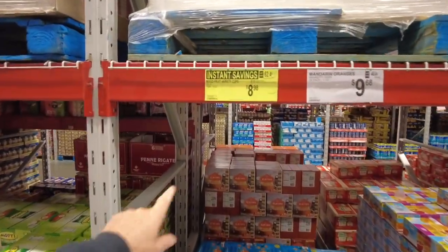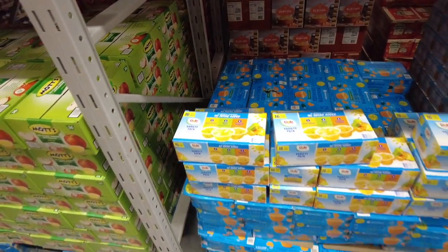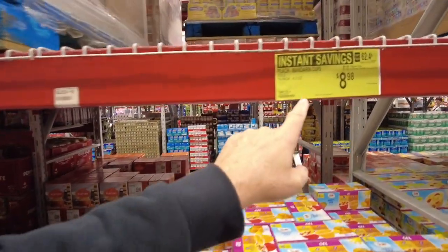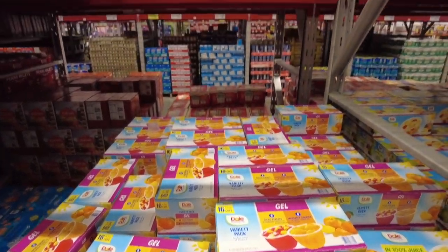Here's the mixed fruit cups, $8.98. It's $1 off. Great deal. No sugar added. That's a bargain right here. Now the mandarin cups, $8.98, $1 off. What a good deal. What a good deal.